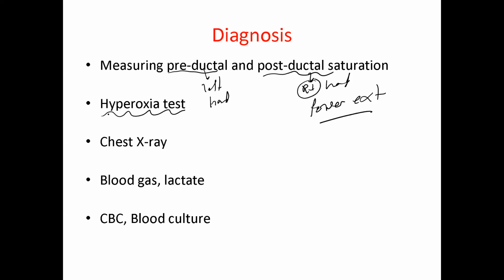Here in America, we don't do it, because it's subjective and it just wastes more time. You would rather call cardiology stat. He's going to come, do an echo, and come to a conclusion. The others: chest X-ray, to rule out other causes, like pneumothorax, and to confirm the underlying cause, whether the lung is clear or not clear. So if you have true PPHN, how does the X-ray look?